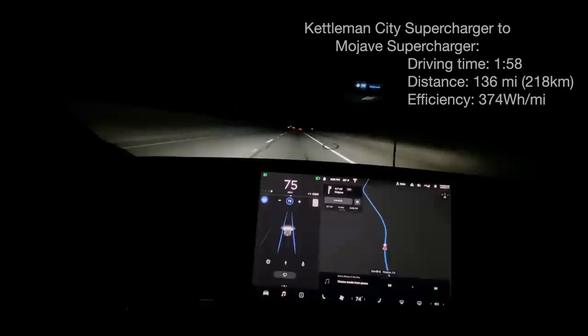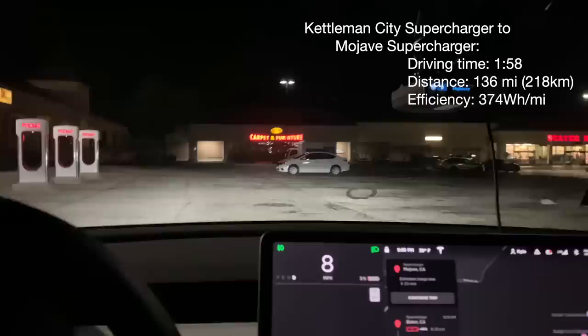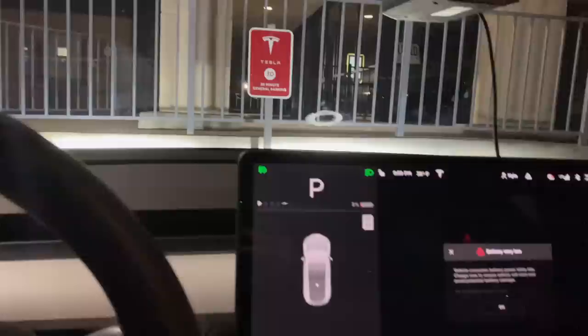Getting over here, we just used up all the extra juice we had in pure speed. I guess we will take this one. It doesn't really matter. These are always so tight to get into. I don't know how Model X owners do it. Okay, time to get plugged in.